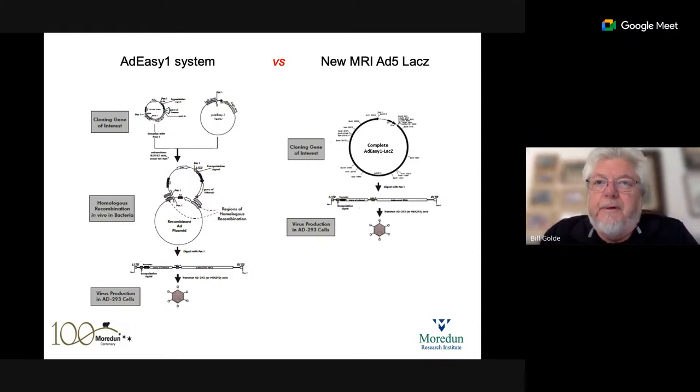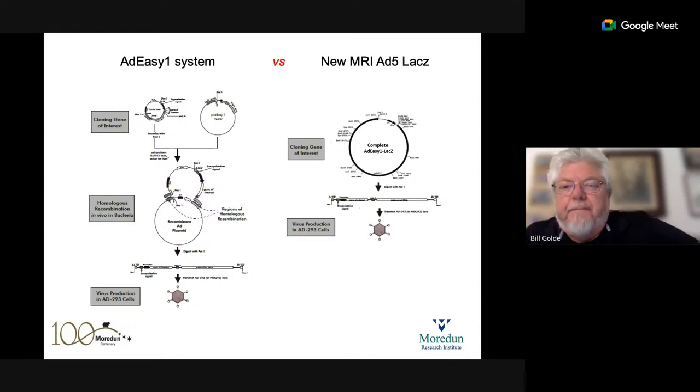You put in your gene, and it should replace the LacZ gene. Then you do transformation and mini preps, and you can see immediately when you plate your bacteria out on the agar, the ones that have the insert are clear, and the ones that still have the LacZ gene are blue. So you just pick clear colonies and you're off and running.